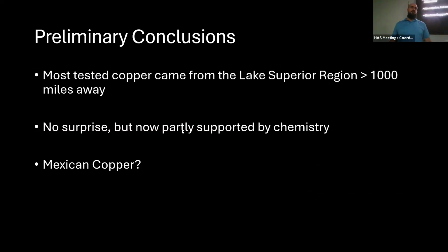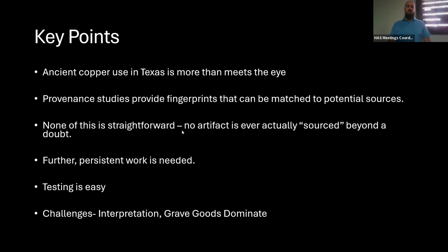Okay, so preliminary conclusions. Most tested copper came from the Lake Superior region, which is very far away. Not a surprise, but now we actually have some real data to support it. And there's this lingering question about whether or not we have Mexican copper in prehistoric contexts. Ancient copper in Texas is more than meets the eye. Provenance studies provide fingerprints that can be matched to potential sources, but of course, none of this is straightforward. Nothing is ever sourced beyond a doubt.